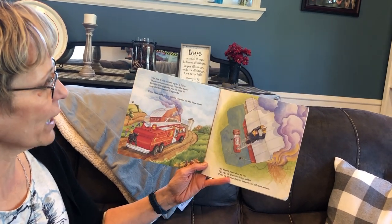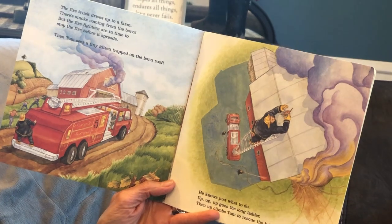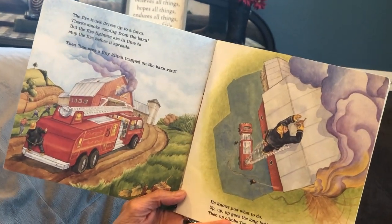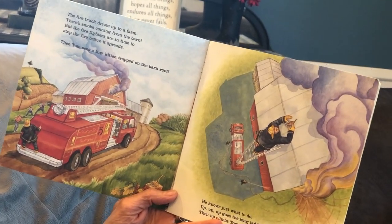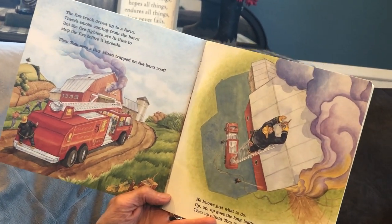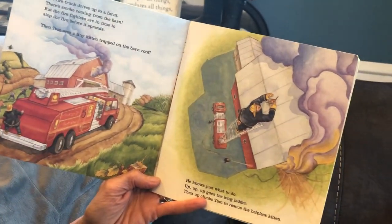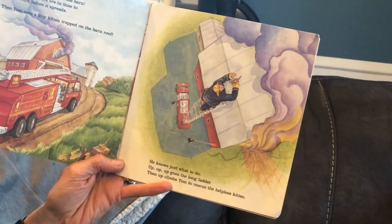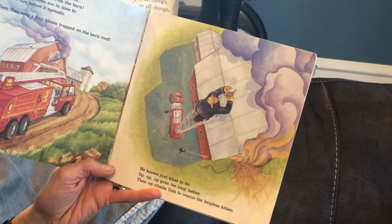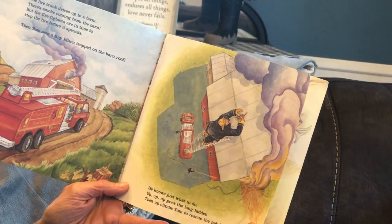The fire truck drives up to a farm. Oh, there's smoke coming from the barn. But the firefighters are in time to stop the fire before it spreads. Then Tom sees a tiny little kitten trapped up on top of the barn roof. He knows just what to do. Up, up, up goes the long ladder. Then up climbs Tom to rescue the helpless kitten.